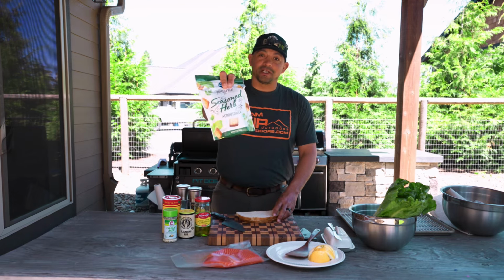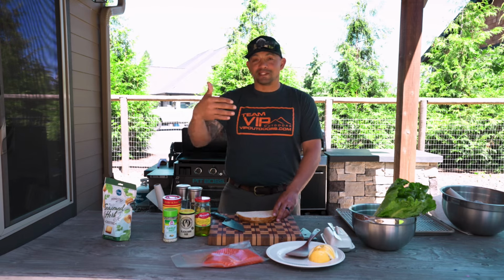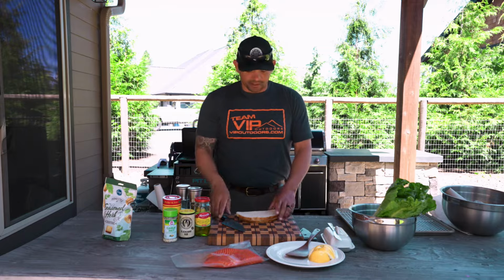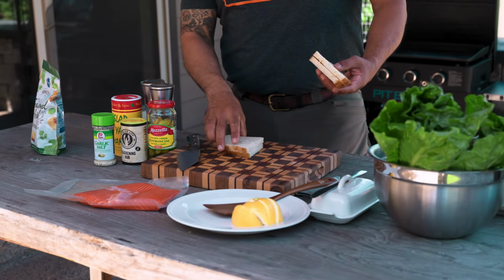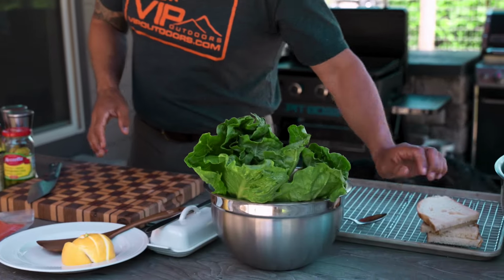I'm gonna prep a couple different things. I was gonna use croutons from the store. That just don't seem right with all the effort we did with the salad, and it just doesn't do the fish any justice. And let's be honest, a crouton is just a fancy way of saying tiny toast. That's all it is. So we got some sourdough here, got that sliced up.